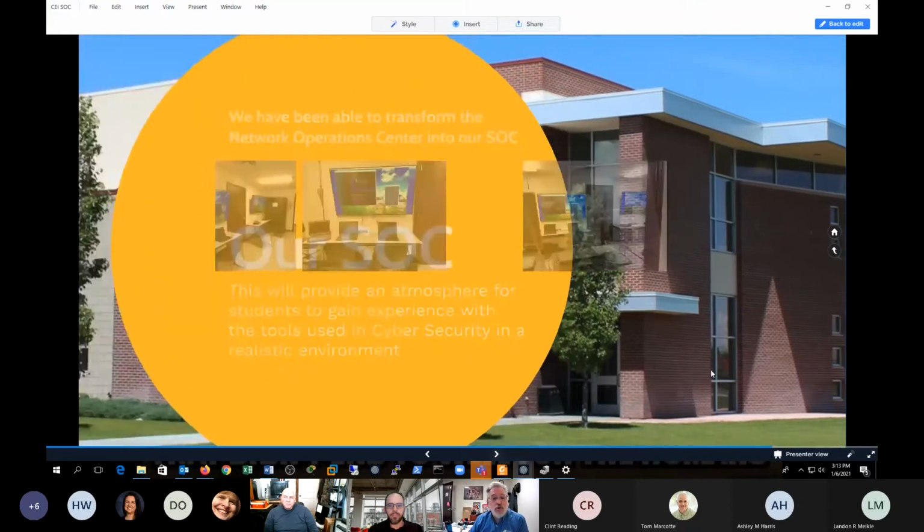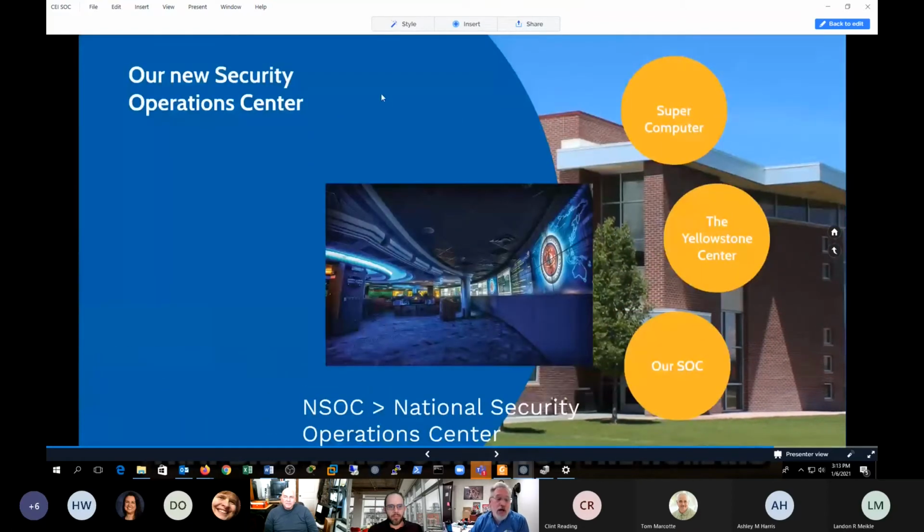So that basically is a quick overview of what this SOC is all about, the Security Operations Center, providing our students an opportunity to get more of the hands-on, building on all those fundamentals that we get in our program, now taking the next step into the cybersecurity realm before they actually go out to employers at this point.